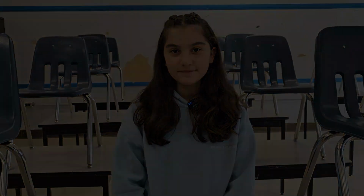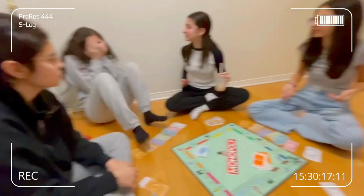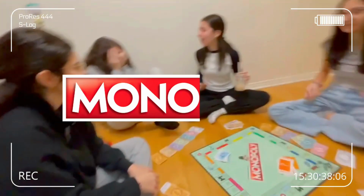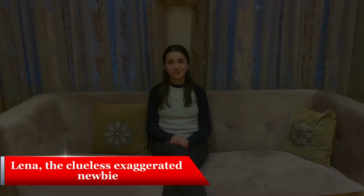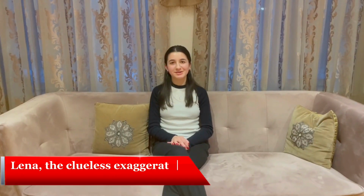There is one board game that brings out the absolute worst in everybody. Let's play Monopoly. Monopoly, the game that ruins friendships. This is my first time playing Monopoly. Let's see how it goes.